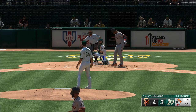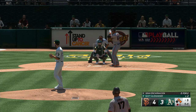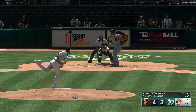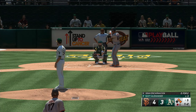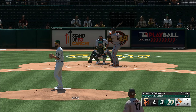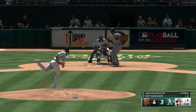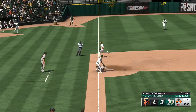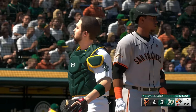A little bit low. That one's in there. 1-2. And now the lefty. 2-2. Squirts away a little bit. Play at third in there. And it's second and third, one away.